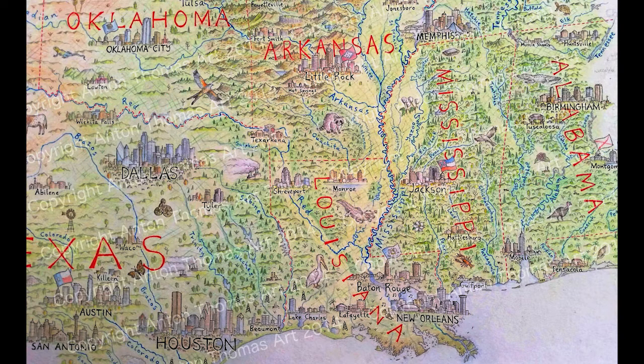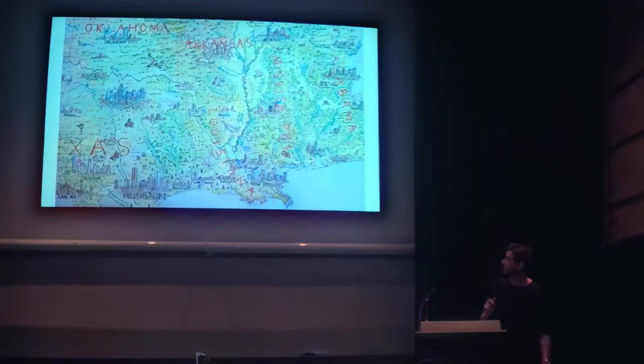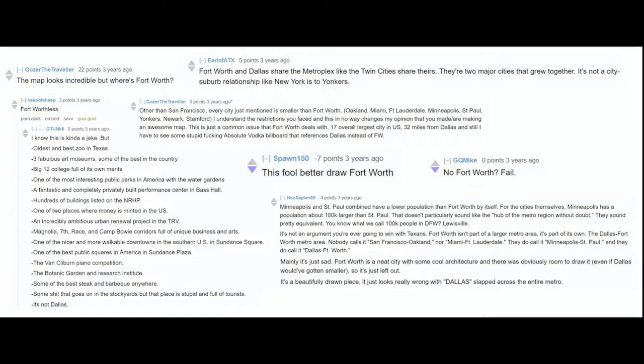But there were a few quite specific negative responses, which really got me thinking. And one feature of this image caused a lot of controversy. Anybody want to hazard a guess what that might be? It's in Texas, so... Okay. It is the omission of Fort Worth. You got Dallas? Not Dallas, Fort Worth. Oh, yeah. These are some of the comments that I got. You can actually see my own downvotes on some of them.